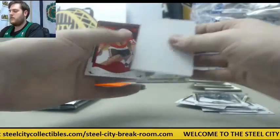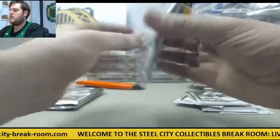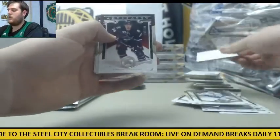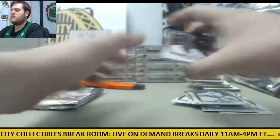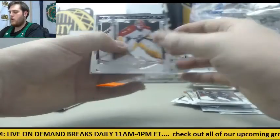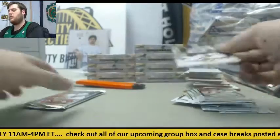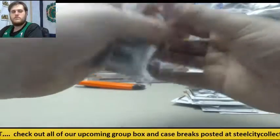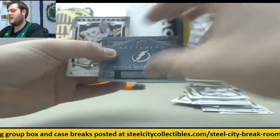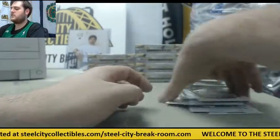Patrick Marleau, decoy, Tony Esposito for the Blackhawks out of $3.99, Carlson and Semyon Varlamov for the Habs. Morgan Rielly, decoy, Couturier out of $9.99, Duncan Keith, Jeff Carter. Roberto Luongo, John Gibson, decoy, Barrasso out of $9.99, Charlie Coyle. PK Subban, decoy, rookie redemption for the Lightning, 185. Pekka Rinne, Alex Galchenyuk.